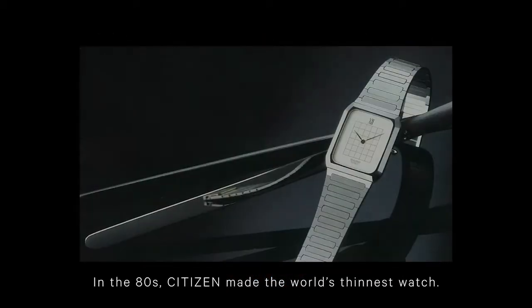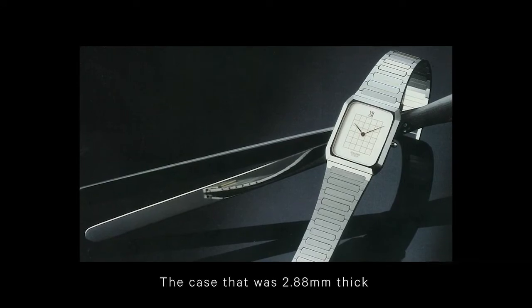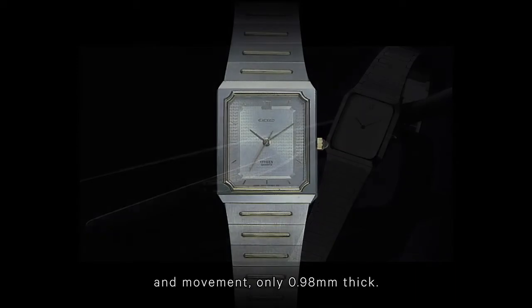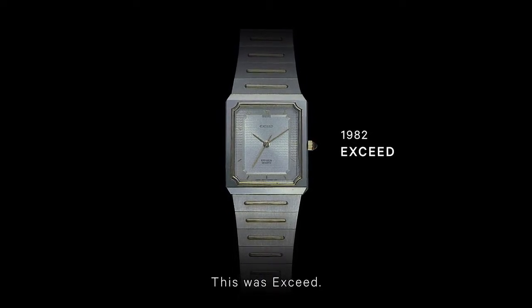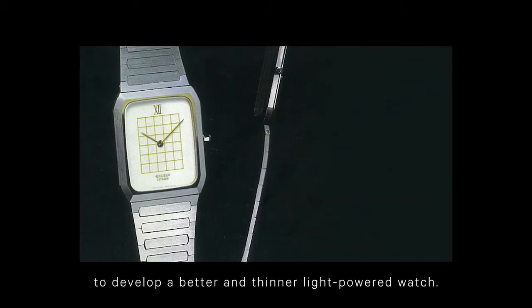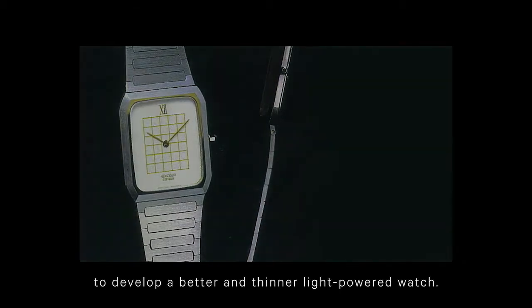In the 80s, Citizen made the world's thinnest watch, the case that was 2.88 millimeter thick, in movement only 0.98 millimeter thick. This was Exceed. Soon the Exceed became the benchmark as we embarked on the path to develop a better and thinner light-powered watch. This was the power of ER.